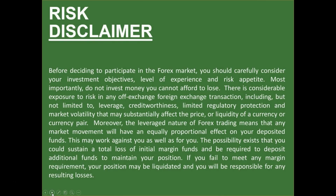Obviously, trading involves risk, and there's a significant risk of loss of investment, so just keep that in mind.